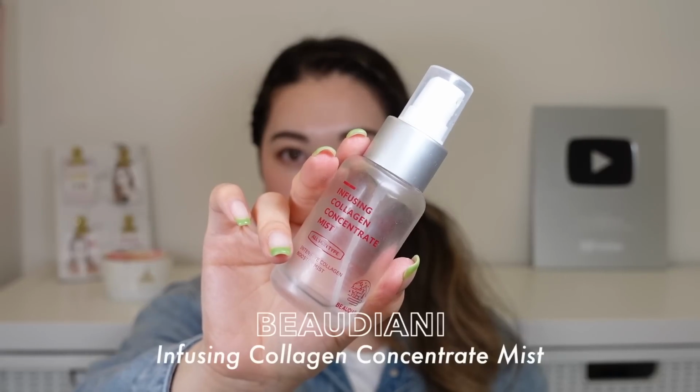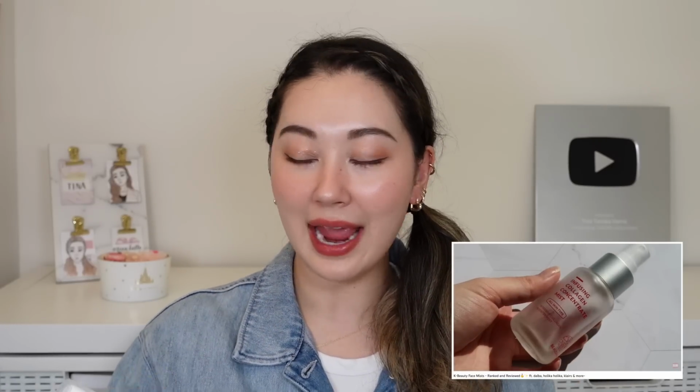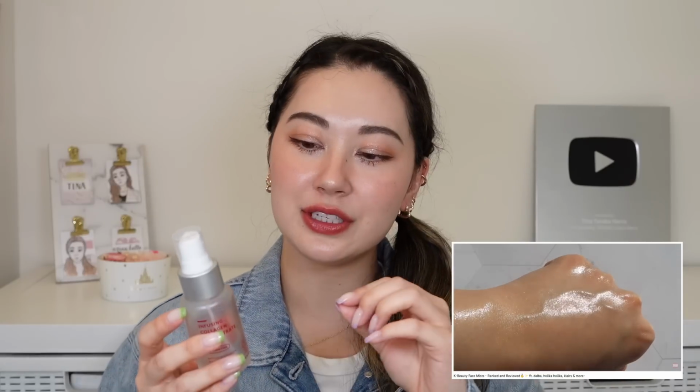And another one that I didn't end up using up on my face was the Beaudiani Infusing Collagen Concentrate Mist. I'll be honest, I'm the one who fudged up with this one, not gonna lie. It was quite a while back, but I mentioned it in a video about mists and I said I quite liked it. It left my skin feeling really hydrated and plump, and I did actually enjoy it. But this came with a little glass bottle of powdered collagen, and you're supposed to mix some of the collagen in with the formula to make it extra elasticity boosting.